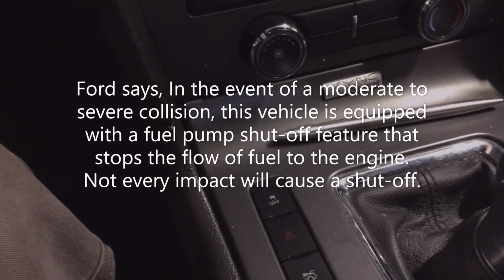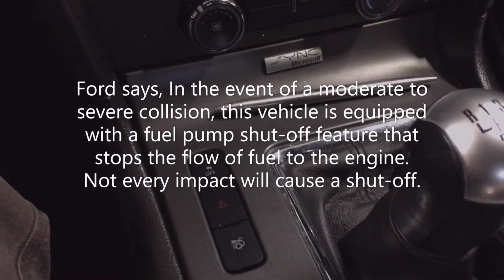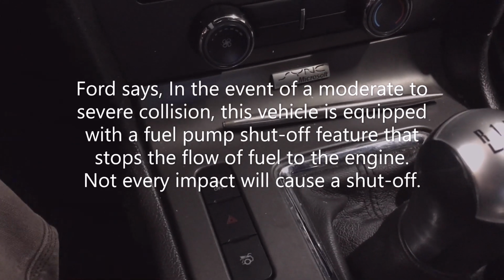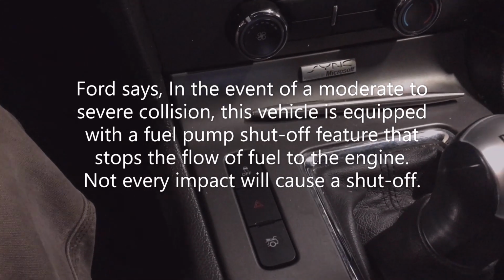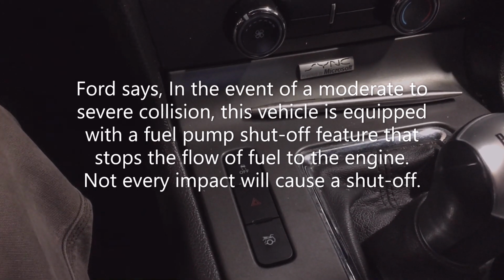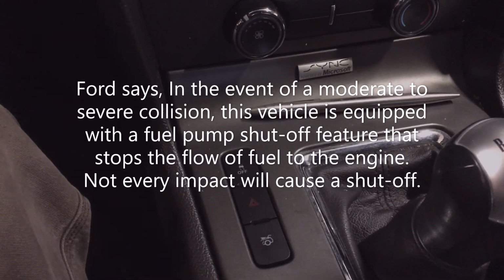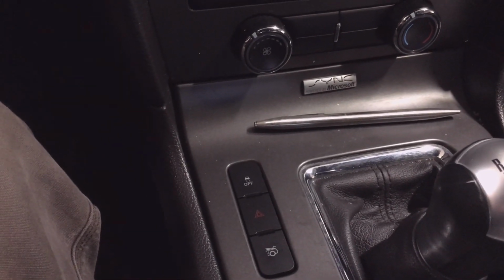For the 2011 to 2014 Mustang, Ford shuts off the fuel electronically. Ford says, in the event of a moderate to severe collision, the vehicle is equipped with a fuel pump shutoff feature that stops the flow of fuel to the engine. Not every impact will cause a fuel shutoff. To get your Mustang to restart, do the following.